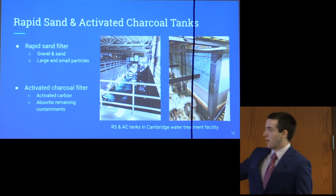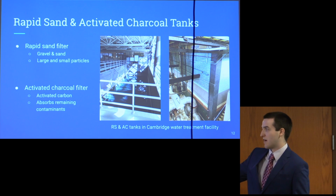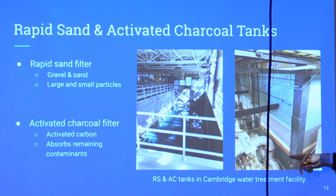And just for demonstration's sake, this picture on the right is color-coded for gravel, sand, and activated carbon. This blue part is the water that's sitting on top. This is the gravel, the yellow is the sand, and the red is the activated carbon. And so we used this to approximate the sizes of our equipment for our plant.